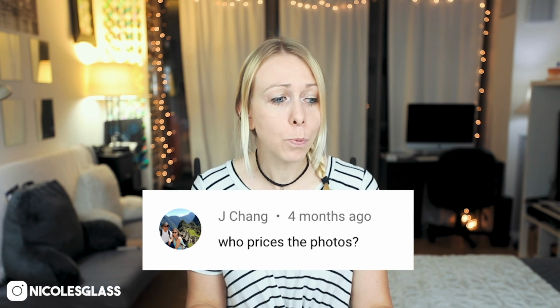Next question, who prices the photos? Shutterstock prices the photos. If you are using Shutterstock, you have no control over the pricing of your photos. Different stock photo sites have different ways of doing this. On Pond5, for example, you can set your prices, but these things definitely just vary based on the platform.